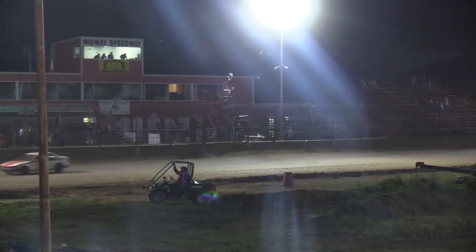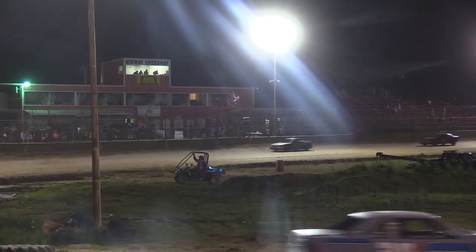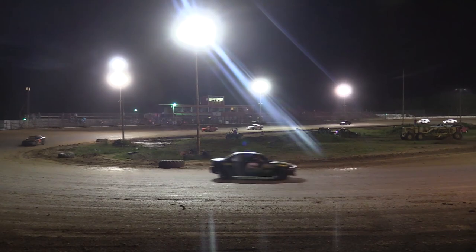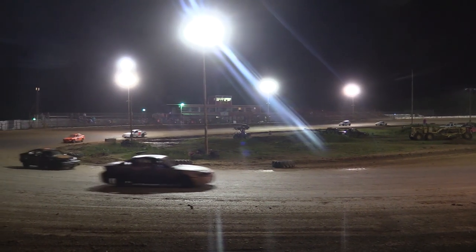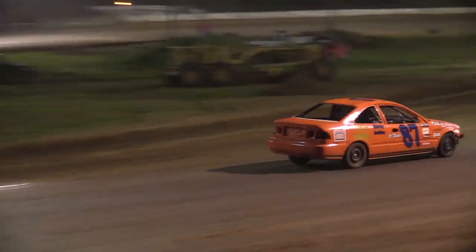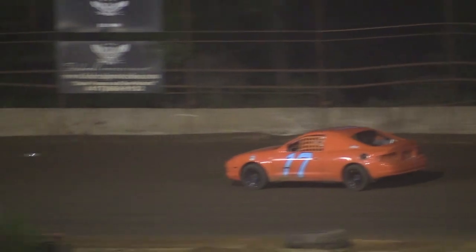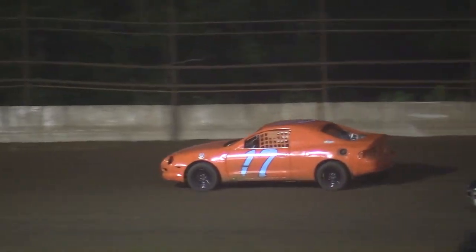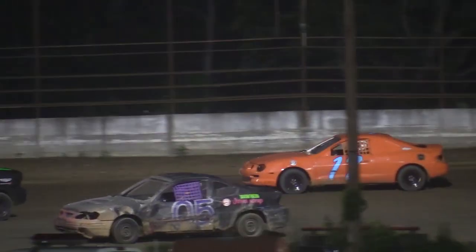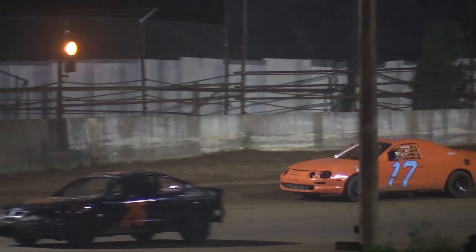The 20 of Tim Day second. The 6 of Jeff Hilton third. The 05 of Cheyenne Bowman fourth, with the 26 of Dan Nelson fifth. He was your feature winner on opening night. He's getting the win here tonight, the 17 of Randy Dye making his way to victory lane.